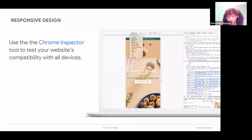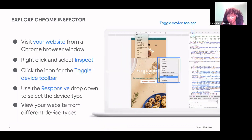Know that mobile is very important. It's a good idea to be sure that your website is compatible on all devices. Google's Chrome Inspector tool, found within Google Chrome, the web browser, helps you to test your website's compatibility from all different devices. And this is how it does it.